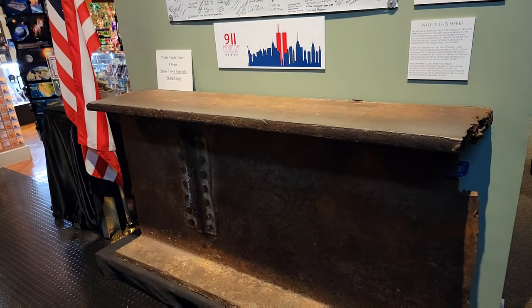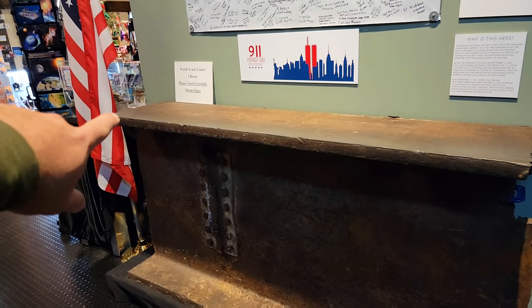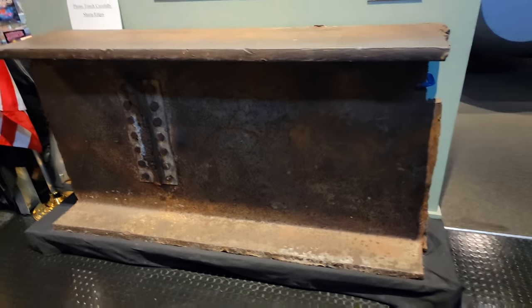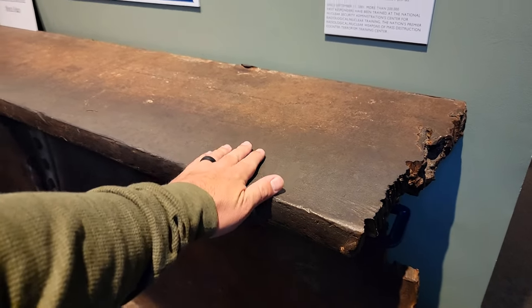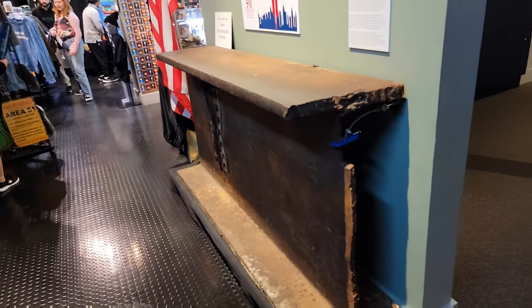One more quick thing on the way out. World Trade Center I-beam. Please touch carefully, sharp edges. Okay. Wow, that thing is massive. Touching the World Trade, guys. Wow. This is really cool.